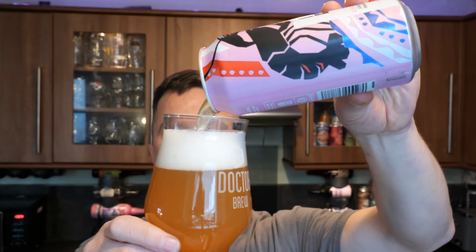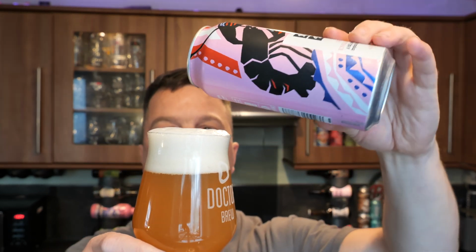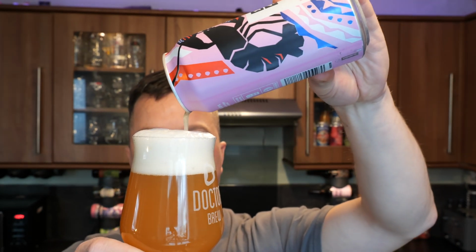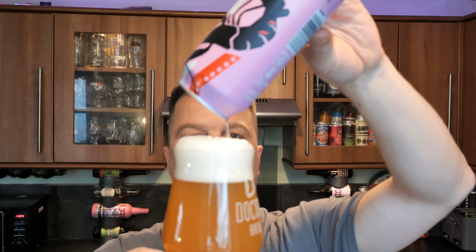First of all, I think they should have said session New England IPA at 4.5%. I certainly wouldn't be using the full-on word New England IPA because New Englands generally come in at about 6% ABV and above. But I think you have to take into effect the price point, that £1.50 price point, when it comes to a style of beer like this.